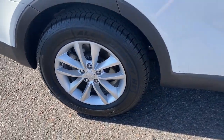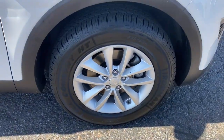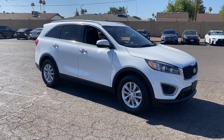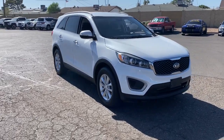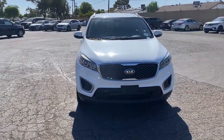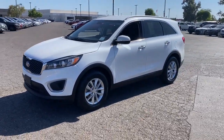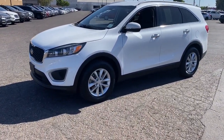These are just some of the great options this vehicle comes with: Apple CarPlay and/or Android Auto, keyless entry, four-cylinder engine, woodgrain interior trim, satellite radio, iPod, MP3 input, heated mirrors, backup camera, aluminum wheels, electronic stability control.